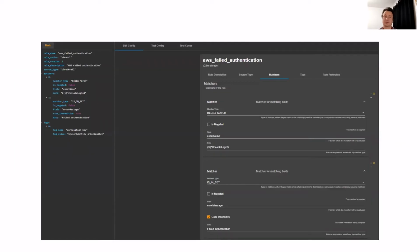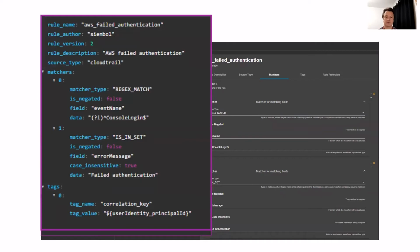This is an example of an alerting rule. Siembol alerts are edited in Siembol UI, similar to other configurations. In this example of AWS failed authentication, we are matching field event name with the string console login and field error message with the string failed authentication. We are adding tag correlation key with the field that is stored in the user identity principal ID field.